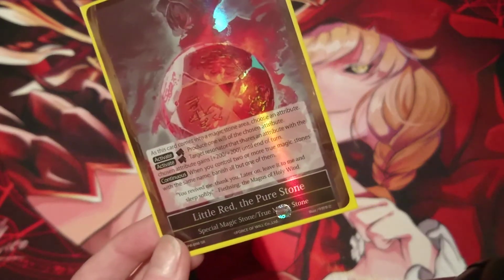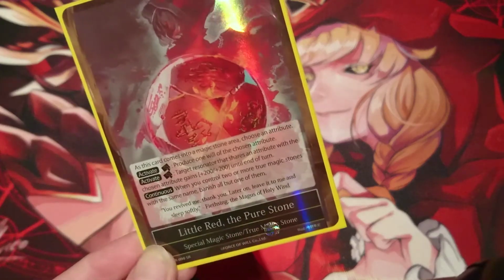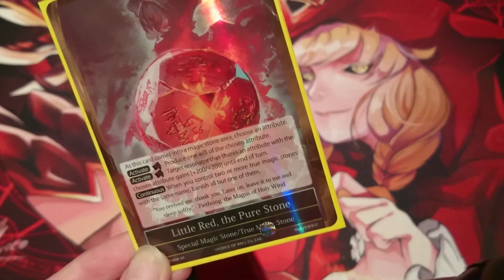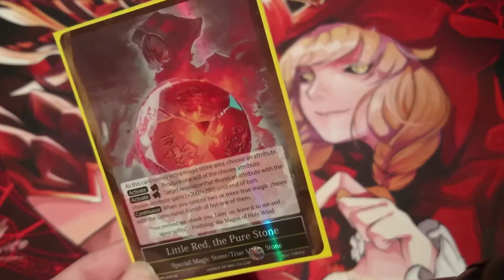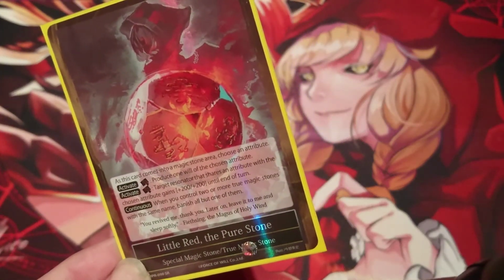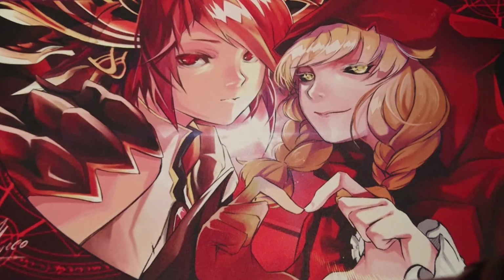You basically choose the attribute once it enters. Yeah, as this enters your magic stone area, you choose an attribute. We would obviously choose light. And you can also tap it for target resonator that shares the same attribute to get 200 until end of turn, which is really handy.